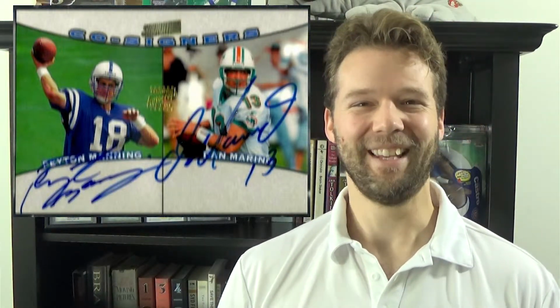Number 2, 5-Star again, this time 2012 5-Star football, which features a great photo, great patch, and on-card auto while being numbered to 75 or less. That might be the best modern Marino for an autograph chaser to display.